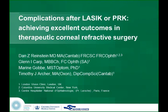Marine Gobet is a PhD optometrist who's worked with us for close to 10 years, let's say, and her PhD is in wavefront sciences and analysis of normals and keratoconics, but she works full-time really on our research now.